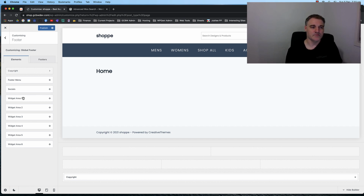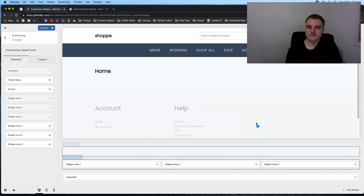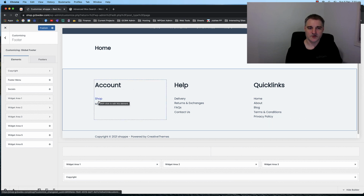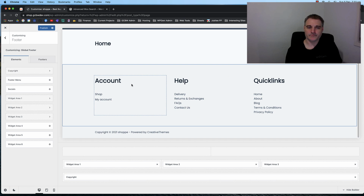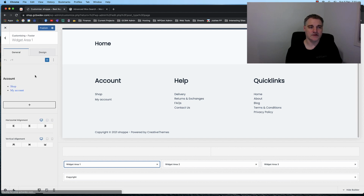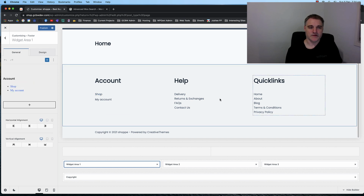If I bring in widget area 1 here, then we should see the stuff that's already pre-built in the widget areas. Okay, so I've got account, shop, my account, help, delivery, returns, FAQs, and contact us, and quick links. I've got all the other links in here as well: home, about, blog, terms and conditions, and privacy policy. So if I go into widget area 1, you can see the different widgets in the side here. I've got a H2 title, and a navigation menu module, which just makes these appear, which is pretty nice.